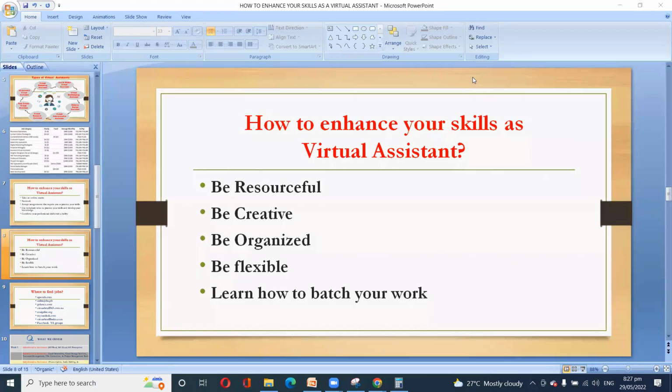So yun, kadalasan sa akin sila, mga full-time, pero yung iba, gina-share ko lang sa ibang VAs. Kasi syempre, hindi ko na siya kaya. And then, of course, I am also helping others, especially mga relatives and yan. So, you can accept many clients as long as you can do your part.